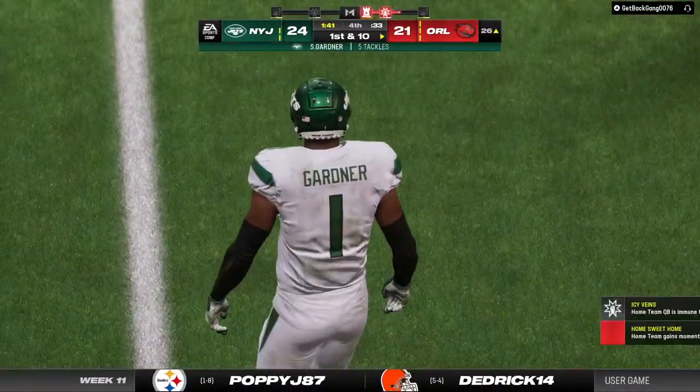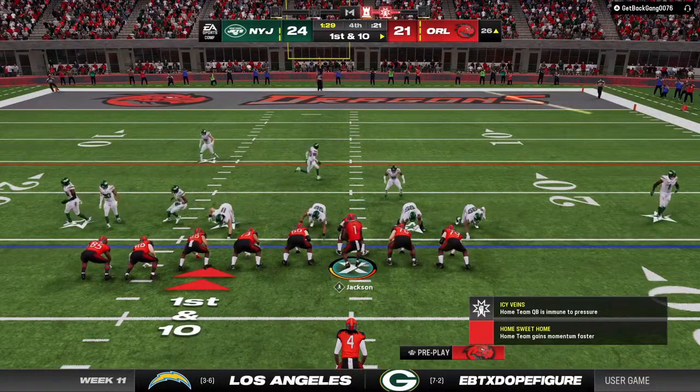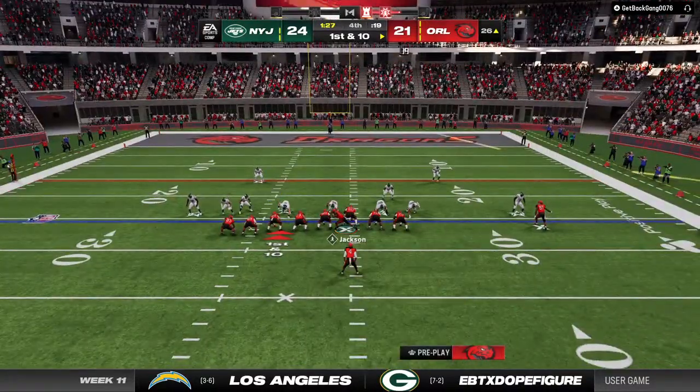And they picked up a little bit of yardage there, and now, in this situation, should be in no hurry to run a play really fast. Let the clock wind down.